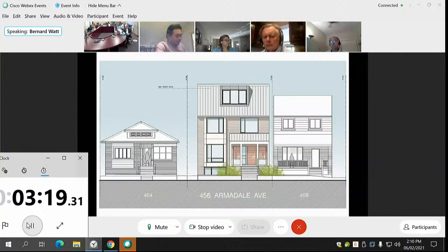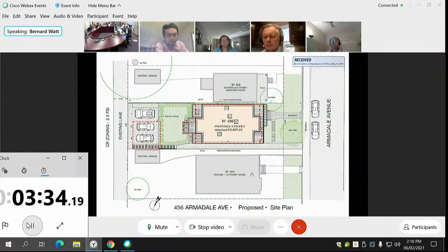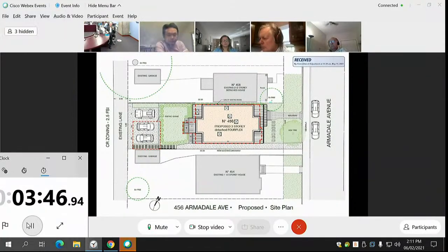On the loss of green space, as some neighbors argue, the fact is that the current bungalow has 42 square meters of soft landscaping. Can we go back to the site plan? In the rear yard, the proposed fourplex will have 73 square meters of soft landscaping, an increase of 73%. The front yard will remain the same. There is no soft landscaping variance.